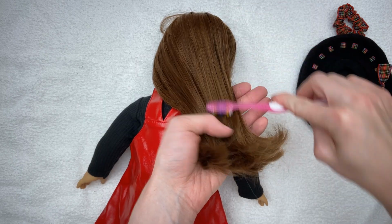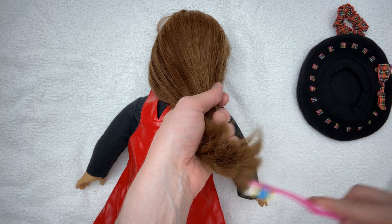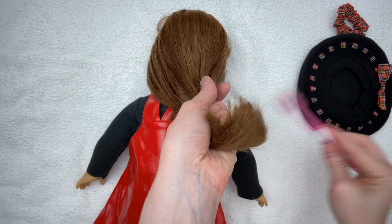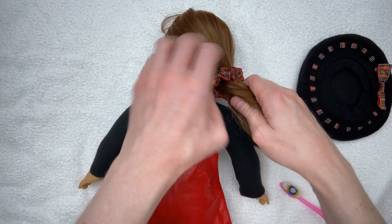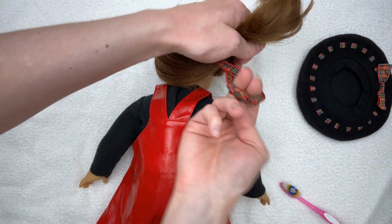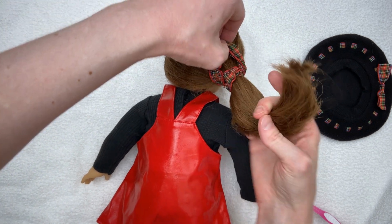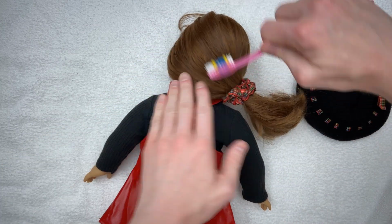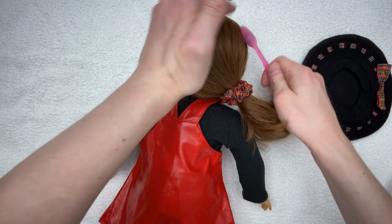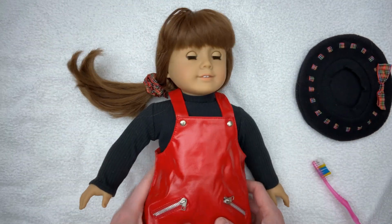I ended up doing one final pass with the toothbrush on her hair just to kind of gather her ponytail together, and then I put the scrunchie on it. But I actually realized once I did this that her hair is still wet, so if I leave the scrunchie on, it's actually going to put a dent in her hair at that spot. So I'm going to let her hair dry down and then decide later if I want to put the scrunchie in. But for now, I'll probably use it as sort of a wrist accessory. Or I guess you could call that a bracelet. I don't know, whatever. It's going around her wrist.